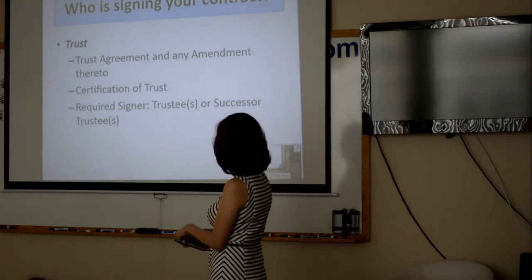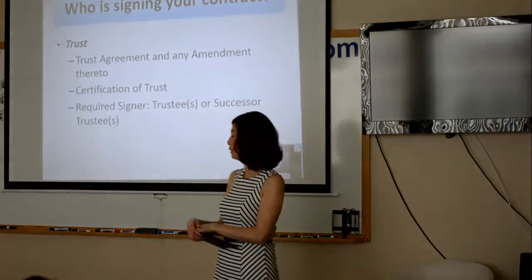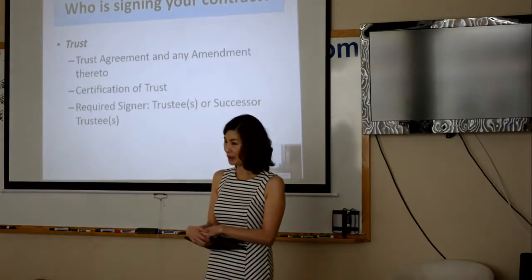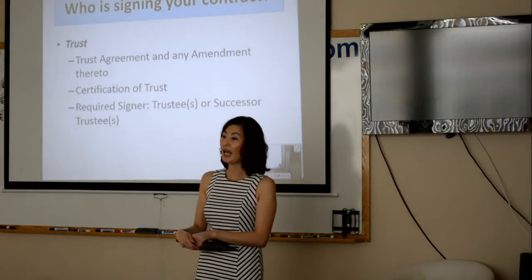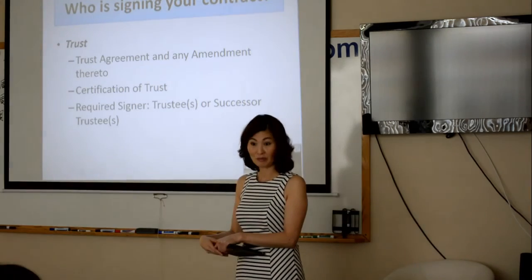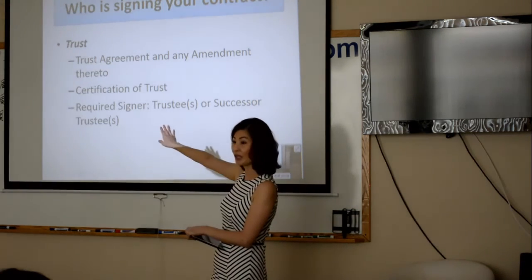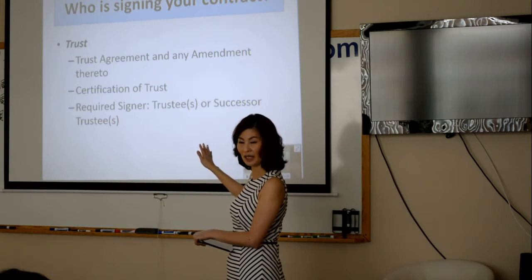Another thing I want you to pay attention to is when you have the parties sign your contract. It doesn't matter if you are representing buyer or seller, you want to make sure you got the right person signing the contract. Because sometimes the title is vested, it says it's in a trust. But you need to know who signs on behalf of the trust. You should ask the client to give you their trust agreement, and any amendments, if they have any, they should provide it to you.